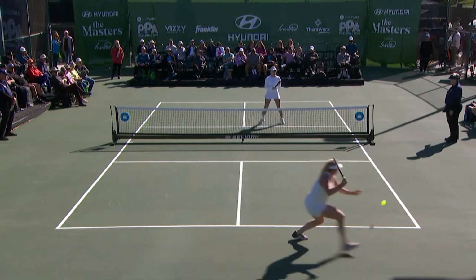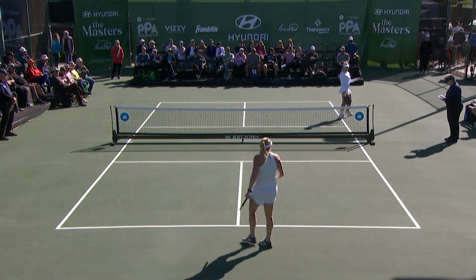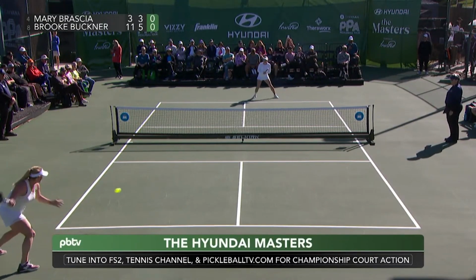And Brascia calling it out and appealing. Looks like that call will stand. Makes it 3-5, Brascia on serve. Yeah, that looked really close to me from our vantage point.